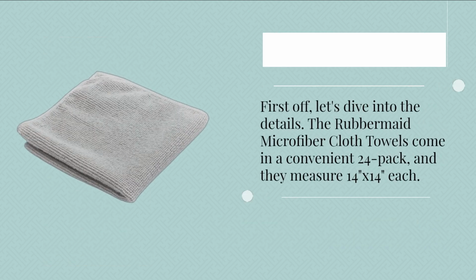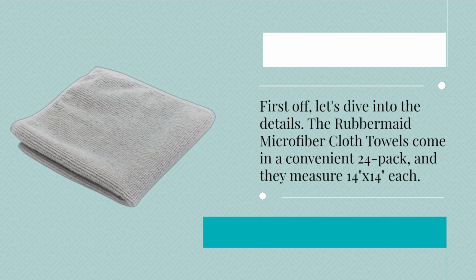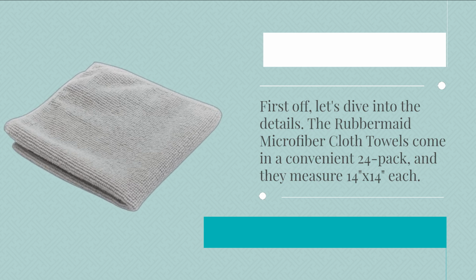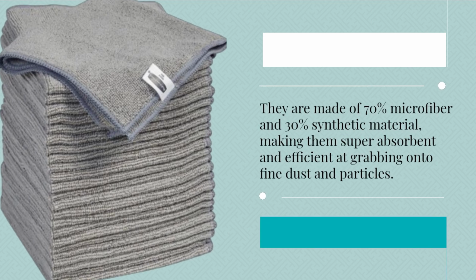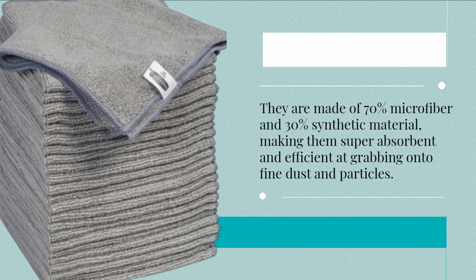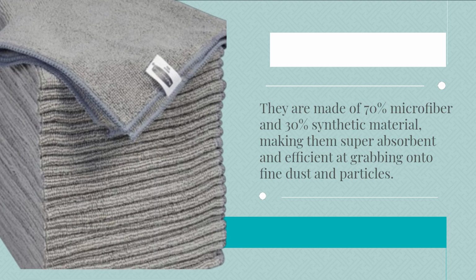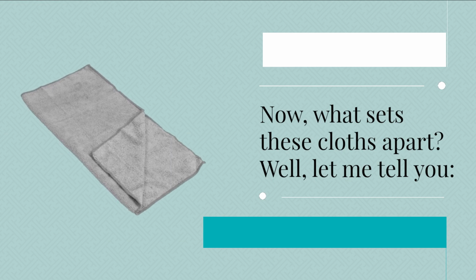First off, let's dive into the details. The Rubbermaid Microfiber Cloth Towels come in a convenient 24-pack, and they measure 14 inches by 14 each. They are made of 70% microfiber and 30% synthetic material, making them super absorbent and efficient at grabbing onto fine dust and particles. Now, what sets these cloths apart? Well, let me tell you.